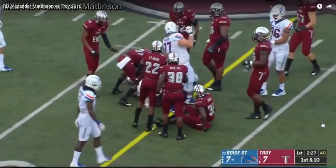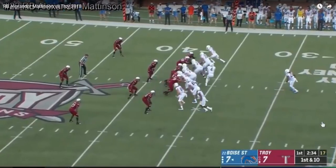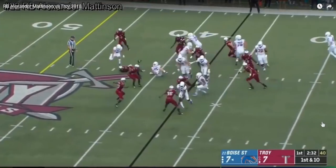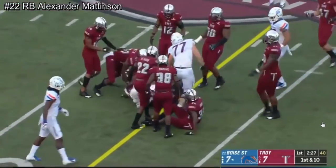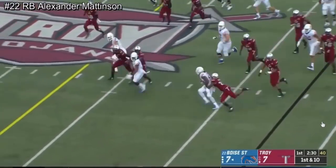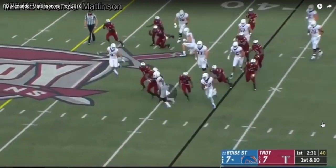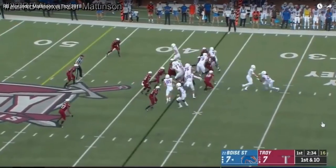This is all very refined work. All these little details make this a play that could have easily been a 4-yard loss. And he turns it into a 12-yard gain. After contact balance, quickness, vision, footwork, hip flexibility, pad level, ball security. One play tells you an awful lot about this back of what he can do. It doesn't mean he does it every down, every play. It just tells you that he's capable of that.